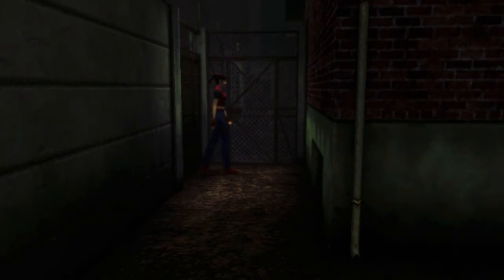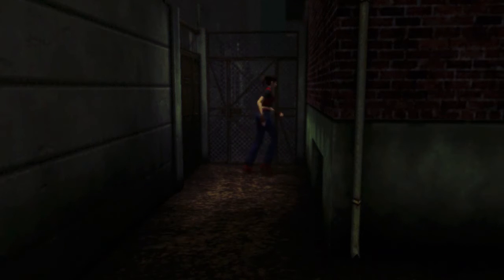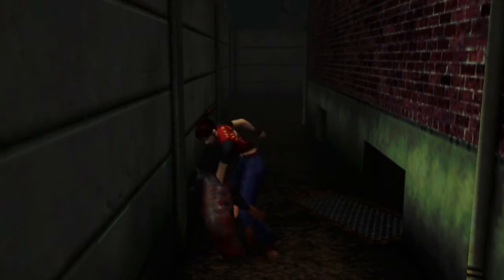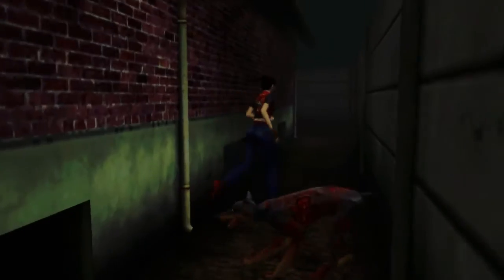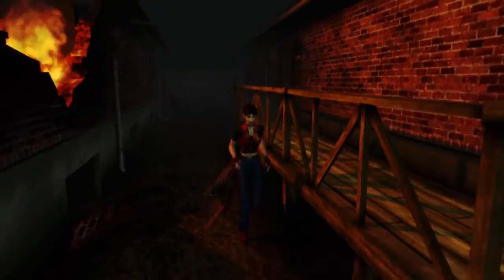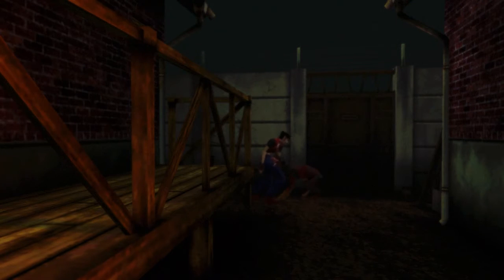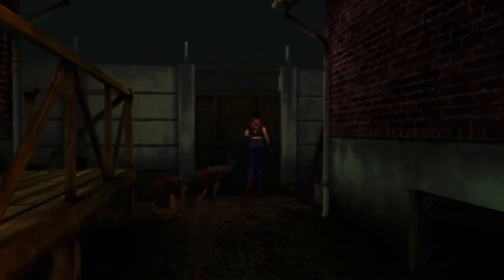Okay, can we unlock this here? Locked from the other side of the padlock. Okay, let's get out of here. Get off! Oh, stupid dog. Move! Come on. Oh, get off. Stupid dog. Ah, he's in the way. Okay, let's get out of here.